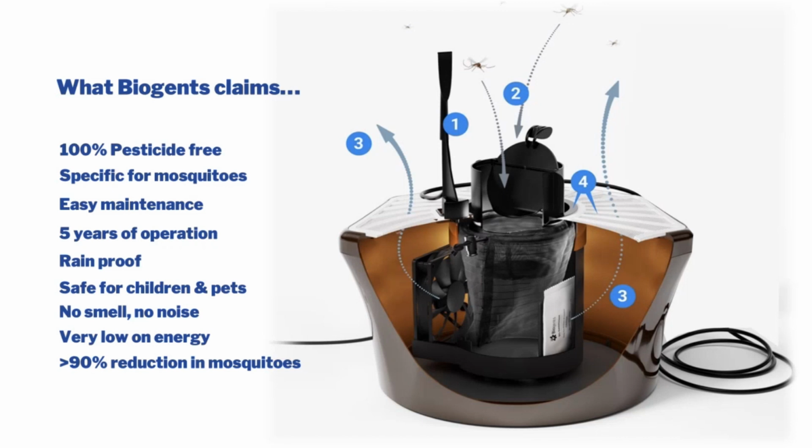No smell, no noise. True. If you use a new sachet of Mosibate or Sweet Scent for the first day, it will have quite a smell. You will smell it. But then after a day, that's when the majority of the smell from the start is gone, and you will not notice it. So even though the trap is running around your yard, around your garden, you will not notice the presence of the trap.